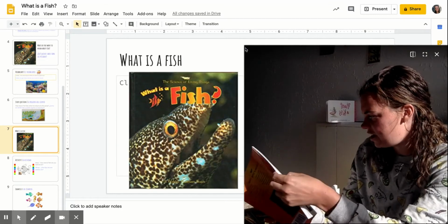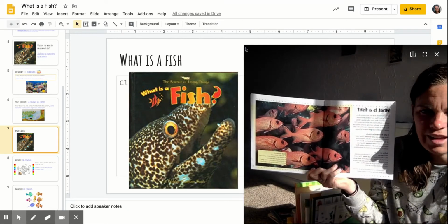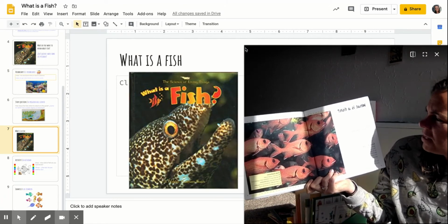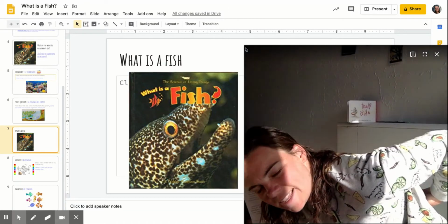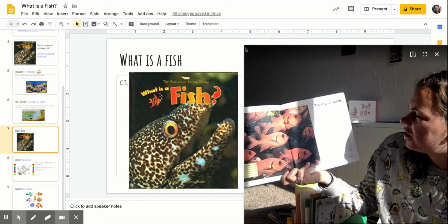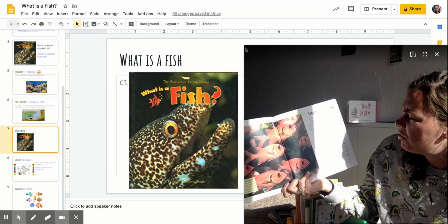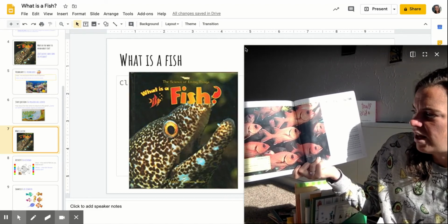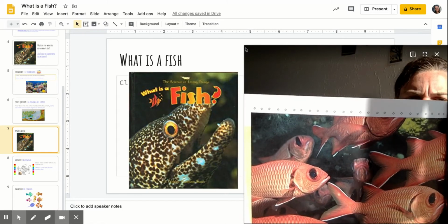Let's start with page 4. What is a fish? Let's make sure you can see the page here. Here we go. What is a fish? Fish are animals that live their whole lives underwater. They are vertebrates, which means that they have a backbone or a spine, just like we do. Birds, reptiles, and humans are all vertebrates, but fish don't have legs for moving around. They use their fins to swim through water, and they breathe underwater through gills instead of lungs. It's very cool. Take a look at this picture of those fish.